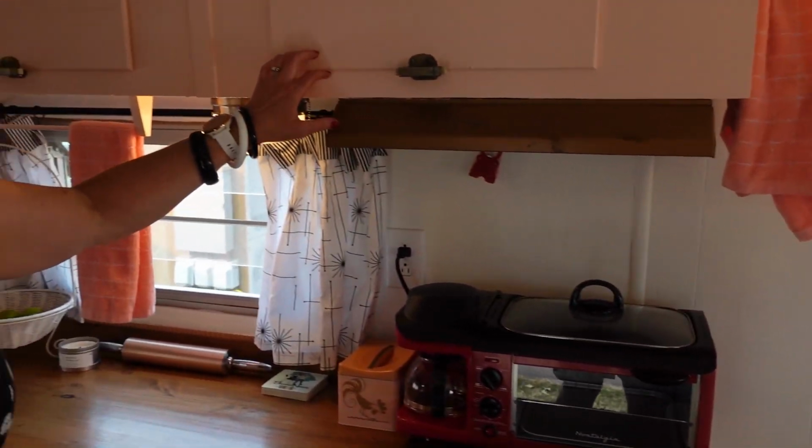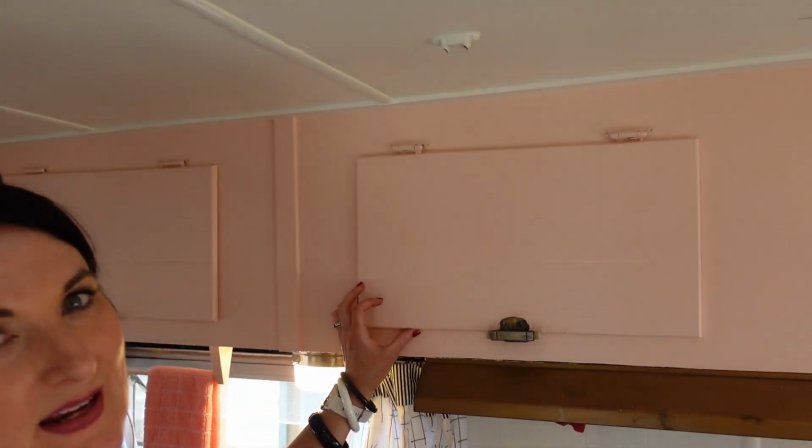We decided we wanted a little color. Duke said I could do some pink, so we have some pink in here. That's right, whatever Lola wants, Lola gets.